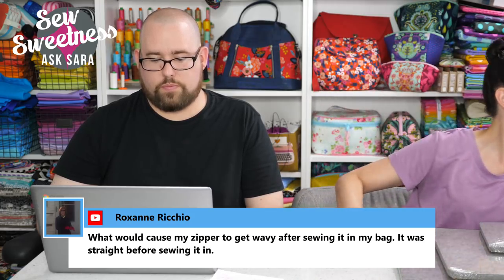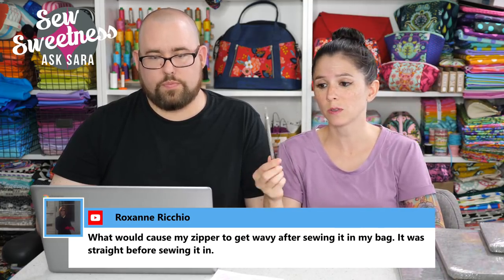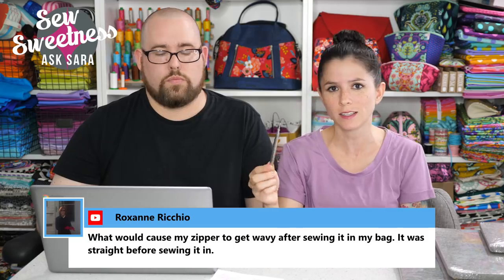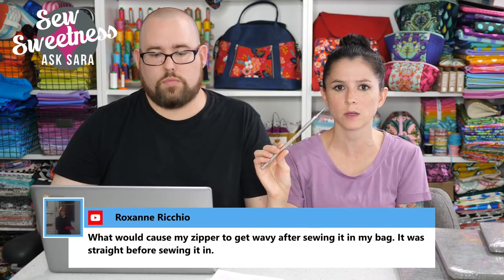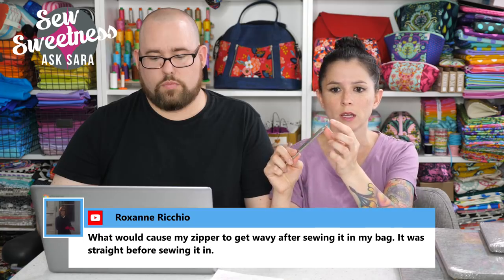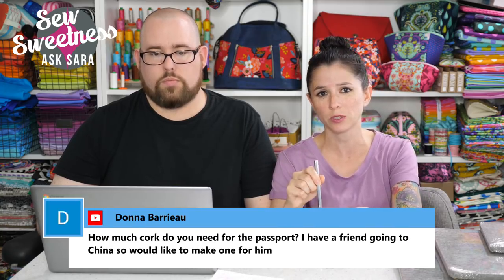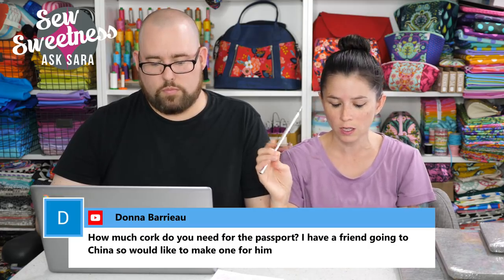If that's the case, I recommend using a stiletto. This is not technically a stiletto, but I use it as one. This is the precision turning tool, and we have these online in the shop, but this metal ball here I use for a stiletto to hold fabric and zipper layers, especially going around a curve.